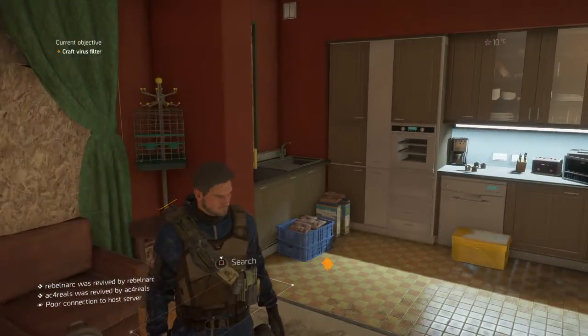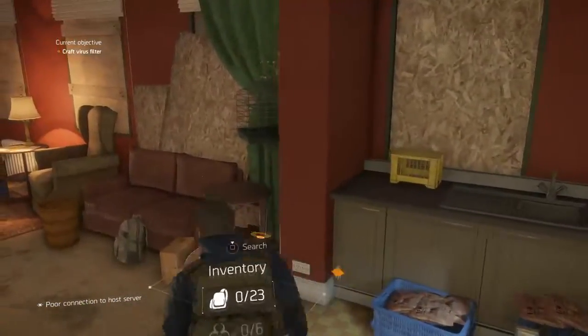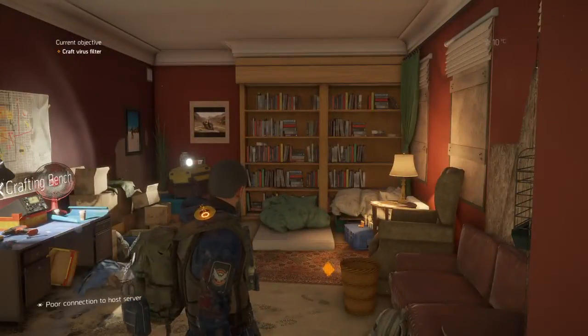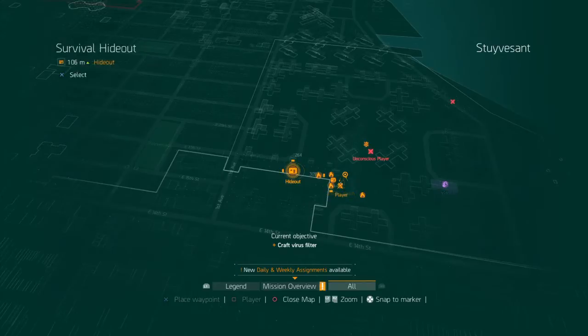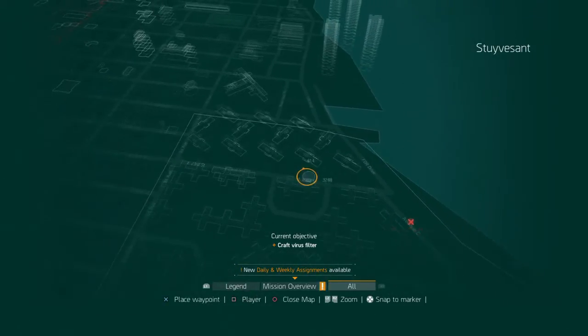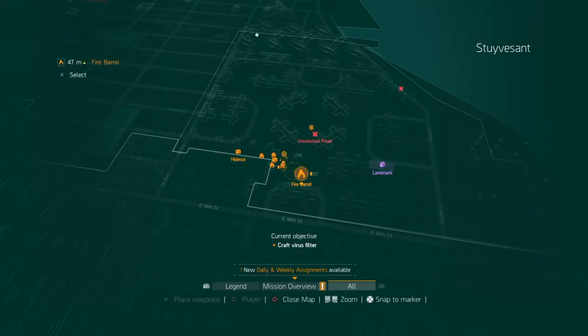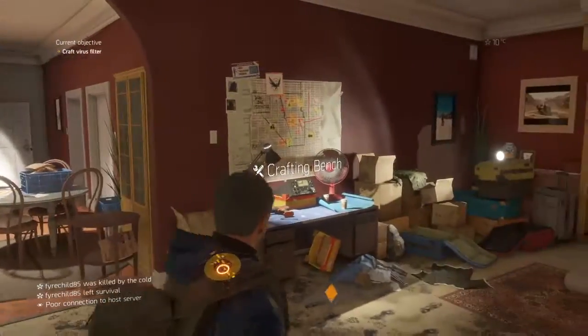I haven't got anything. As you know, the first thing you do is you find fabric and a painkiller inside all the starting hideouts. Let's get the map up here. All the starting hideouts around the edge of the map around here will all have one fabric box and a painkiller box in them, and you definitely want to take advantage of that in the beginning.